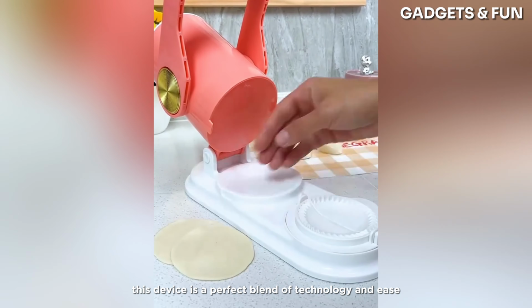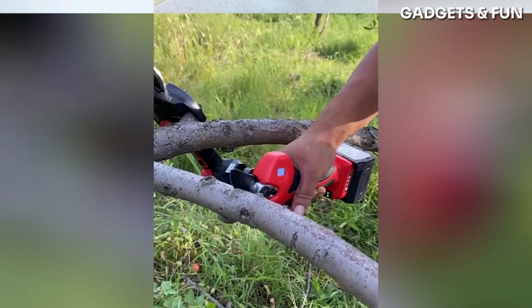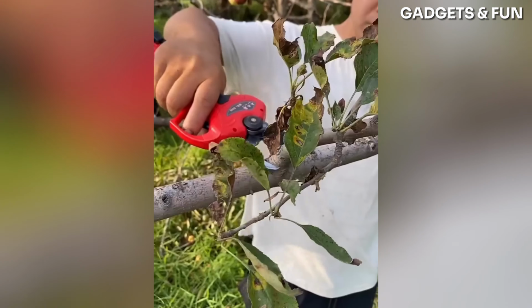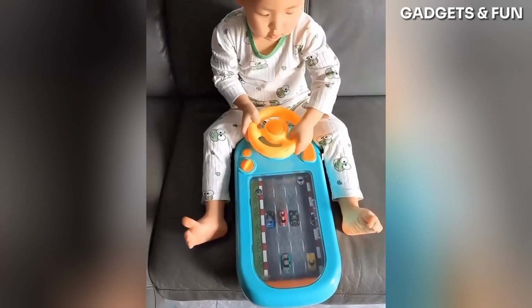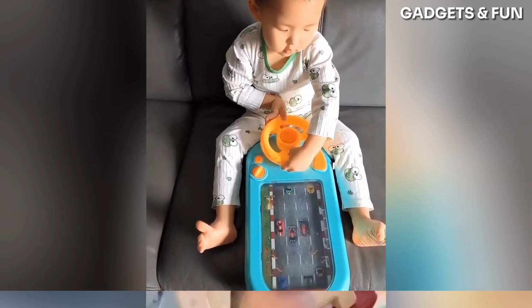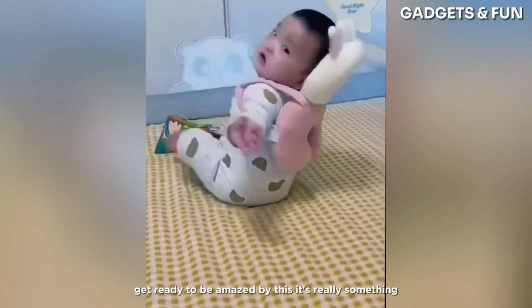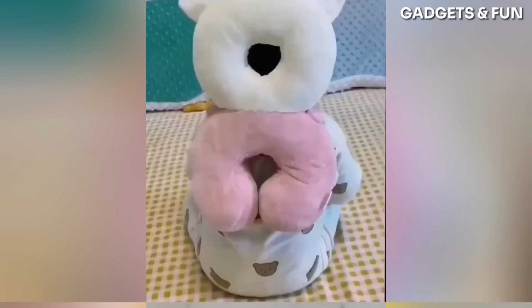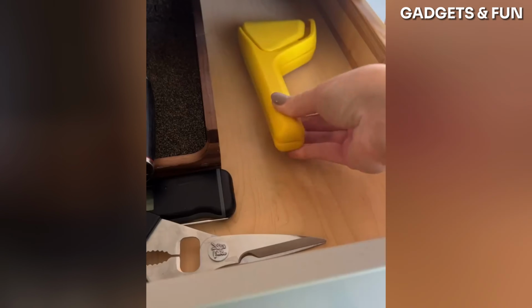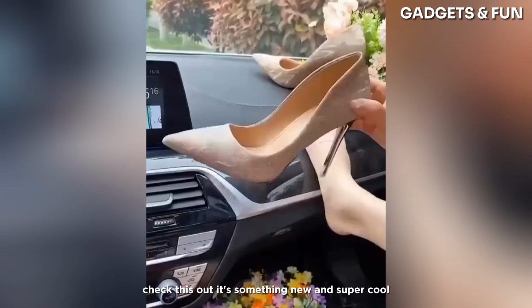This device is a perfect blend of technology and ease. Get ready to be amazed by this. It's really something. Check this out. It's something new and super cool.